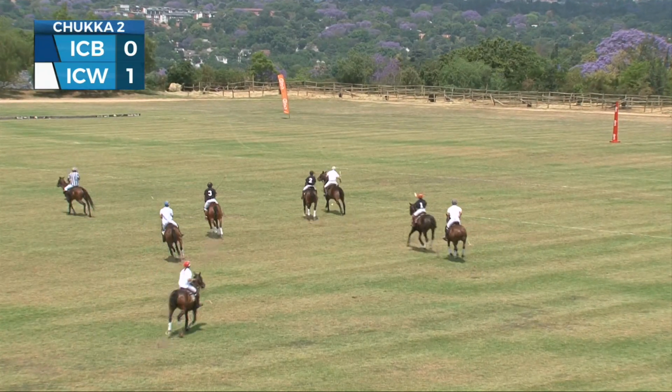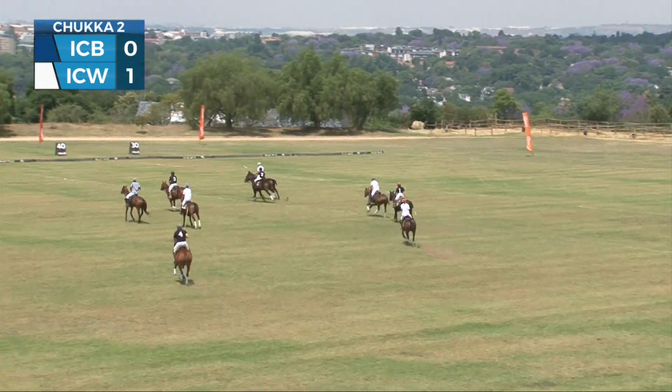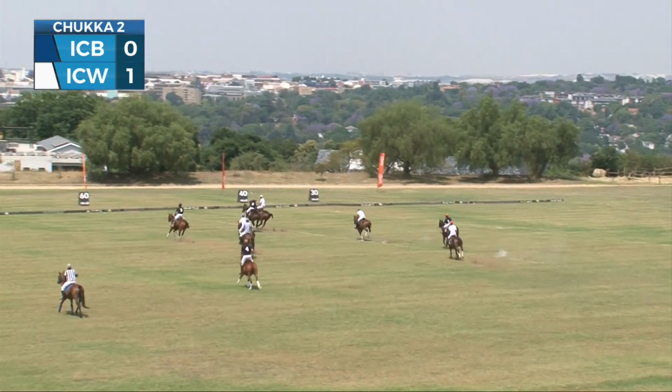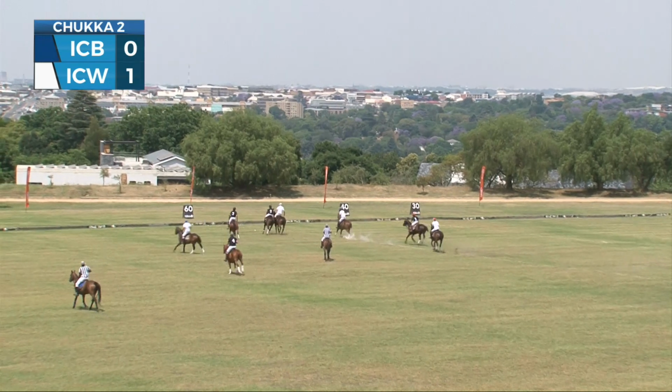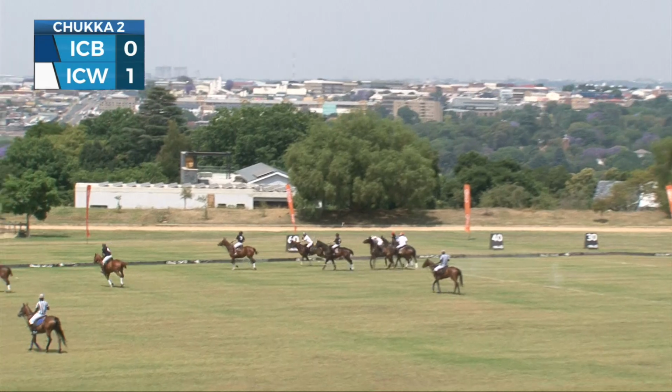Being met there by the defensive play of Hartley. Hartley strikes one across the ground here now towards the 60-yard mark on the far side of the field. Inanda White still in the lead by 1-0 here halfway through Chukka number 2. I remind you, only 4 Chukkas to be played here today.